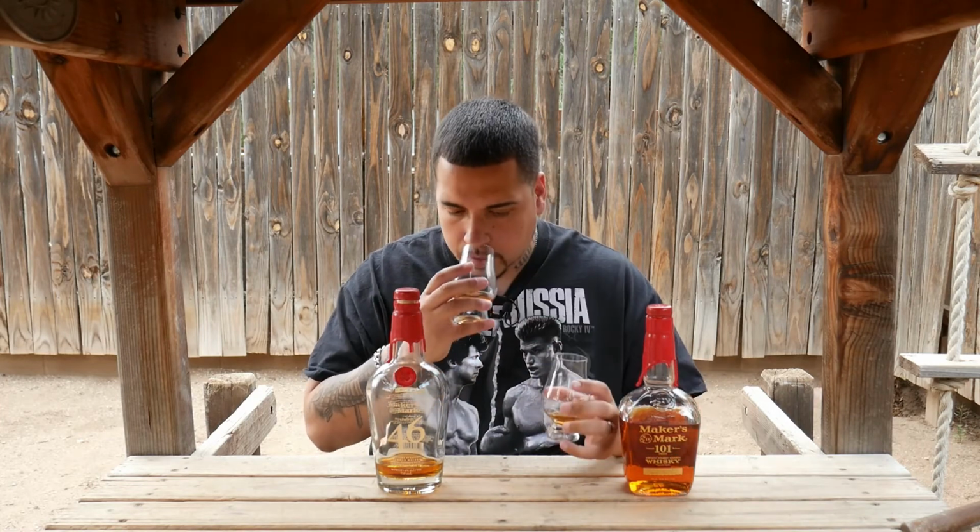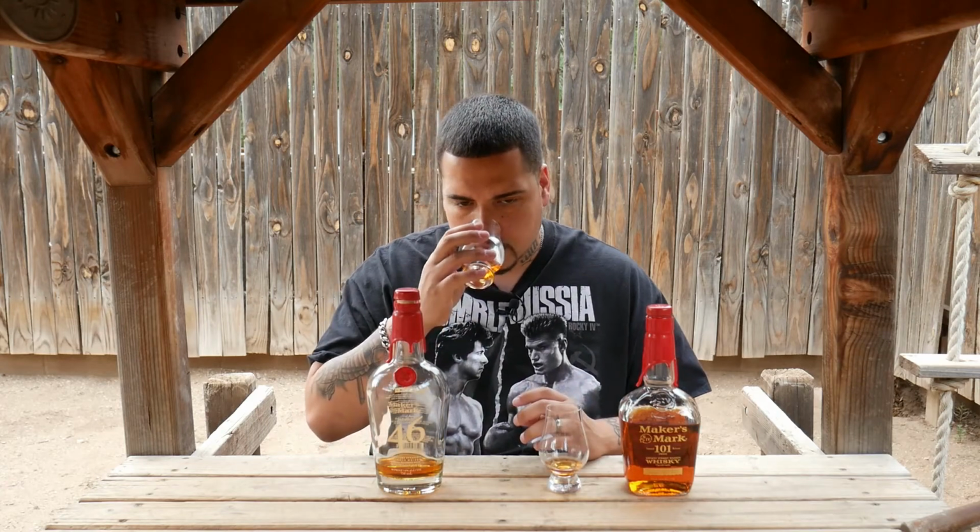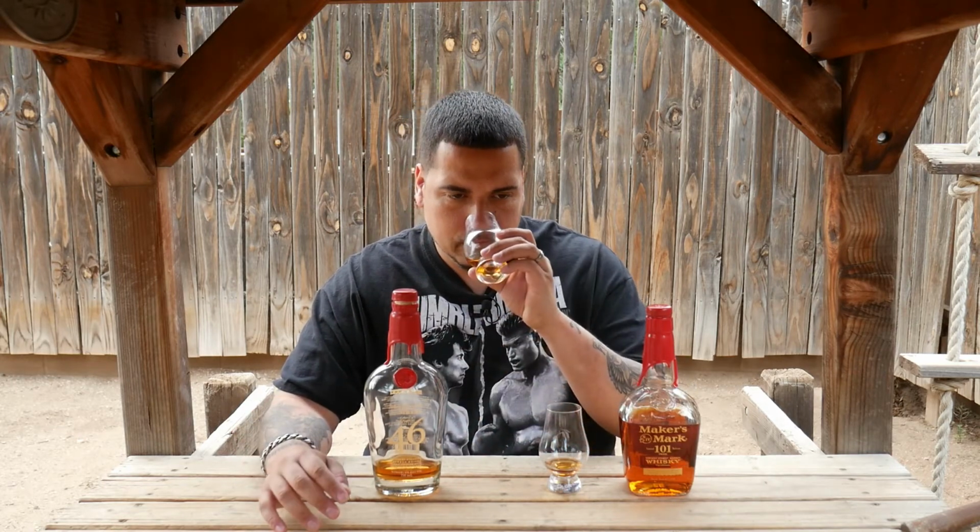Wow, this one seems to be coming through way fruitier and more of a candy sweetness instead of that maple. Yeah, so the 101 is coming through with more of a syrupy sweetness. But this 46 is coming through way fruitier, and it's sweet as well, but it's more of a candy sweetness, which is interesting. All right, but let's go to the palate on this one. Yeah, I like that. I like that one too.